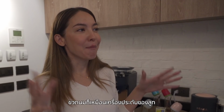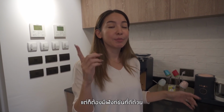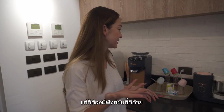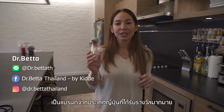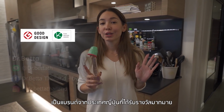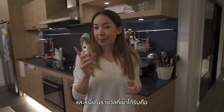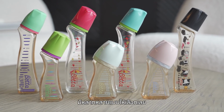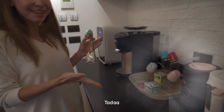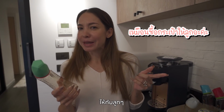As mothers know, a bottle is like an accessory for a baby. You also want the bottle to look nice, but also have a lot of good functions. So I'm currently using these bottles right now from Dr. Betta. It's a Japanese brand. They have won a lot of awards, so that also makes a mother feel a lot safer, right? But apart from that, this awesome design, they come in very many different designs. As you can see, ta-da! It's almost like a fashion accessory, like a handbag for your baby, but a bottle.